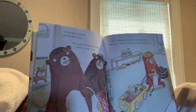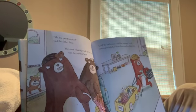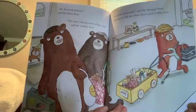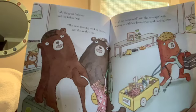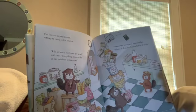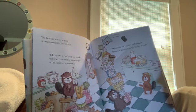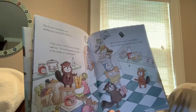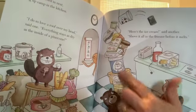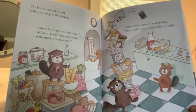Ah, the great indoors, said Father Bear. The most relaxing week of the year, said Mother Bear. I call the bathroom, said the teenage bear, running in with her blow dryer and curling iron. So, the bears are taking a vacation in a people house. Oh no. The beavers moved in next, setting up camp in the kitchen. I do so love a roof over my head, said one. Everything stays dry as the inside of a pine cone. Here's the ice cream, said another. Shove it in the freezer before it melts. They have brought a lot of ice cream. I don't think there's going to be room in the freezer for all that. But they have brought a lot of food, the beavers, and they're setting up in the kitchen.